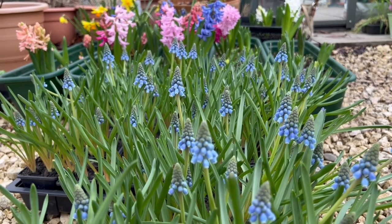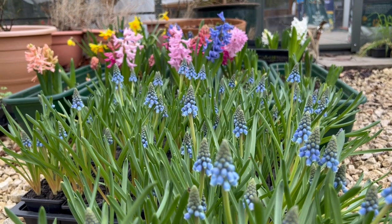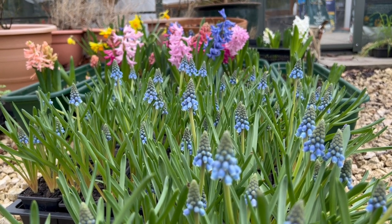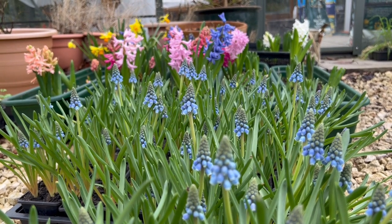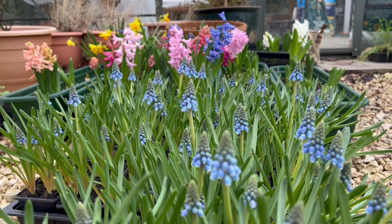So this weekend coming is Mother's Day, and it's really early this year. It's the 19th of March, which is far too early to have any of my cut flowers ready for using for flower arrangements. So what I have been doing is I potted up some bulbs before Christmas time, and I've been forcing them indoors so they'll come into flower earlier.